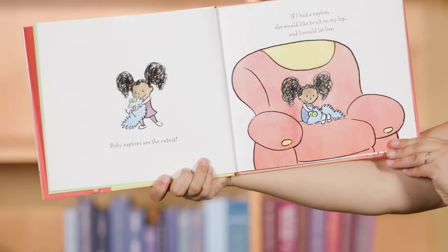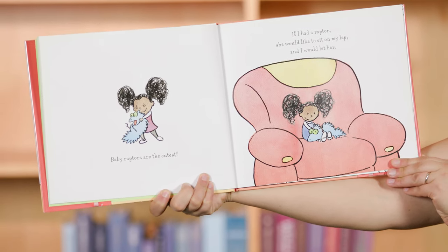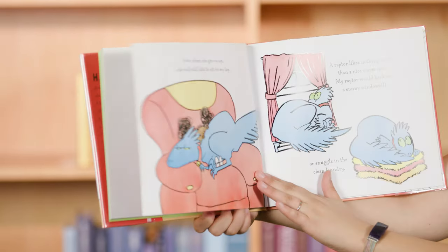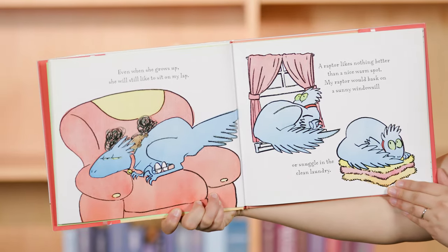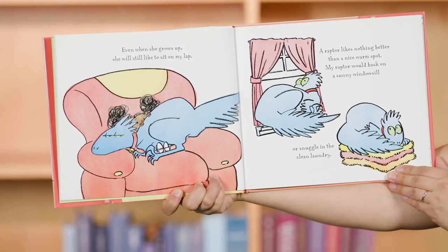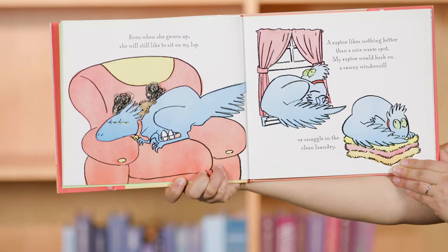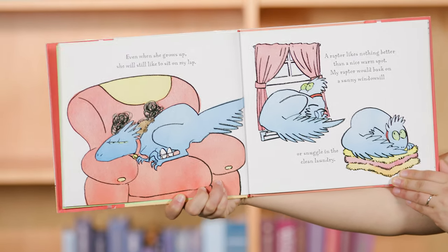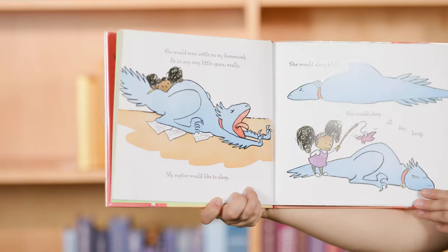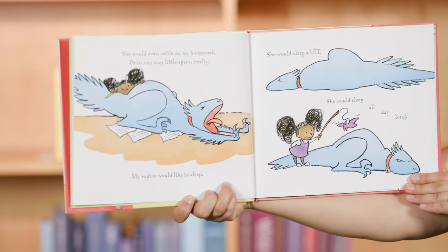Baby raptors are the cutest. If I had a raptor, she would like to sit on my lap, and I would let her. Even when she grows up, she would still like to sit on my lap. A raptor likes nothing better than a nice warm spot. My raptor would bask on a sunny windowsill or snuggle in the clean laundry. She would even settle on my homework or in any cozy little space, really.